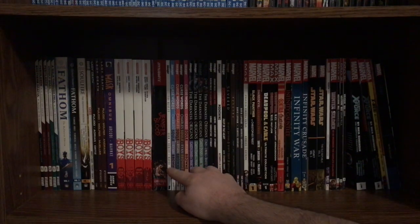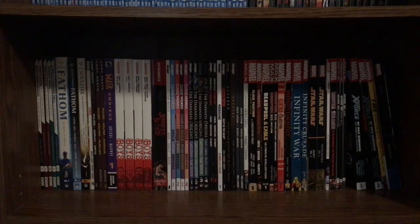Then we have The Beauty, Volume 1. It's a great crime series from Image. Just never really followed up with it. Then we have Curse Words by Charles Soule, Volumes 1 to 4. The Darkness Origins by Garth Ennis, the first 4 volumes.